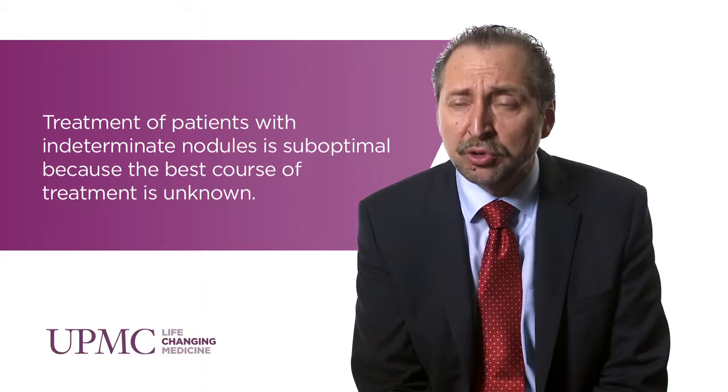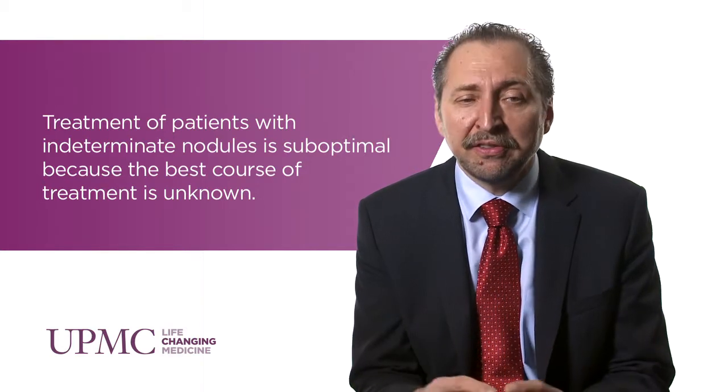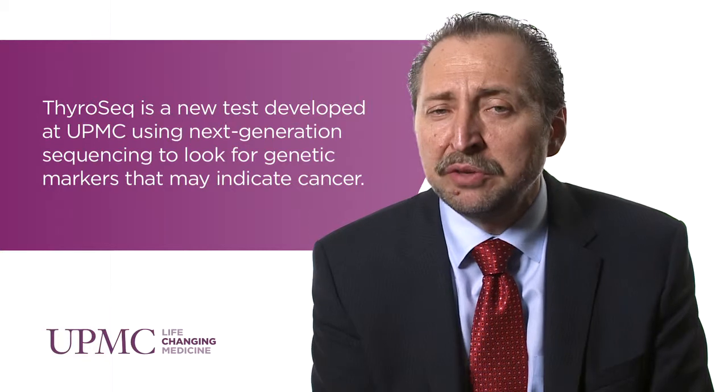However, in about 1/4 of all nodules, this procedure cannot yield a definitive diagnosis, and these nodules are called indeterminate. Recently, we developed a new diagnostic test that we called Thyroid. This test was developed based on the discoveries of new genetic markers in thyroid cancer made in my laboratory here at the University of Pittsburgh and in many other labs around the country and in the world, and using a revolutionary technology called next-generation sequencing that has recently become available for us to use in the clinical lab to look at the genetic profiles of a very large number of genes in human DNA.